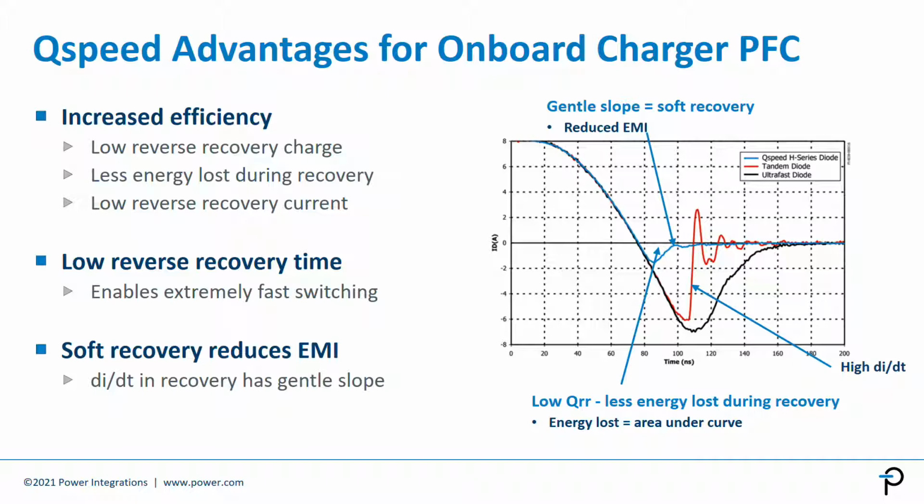And same thing with the ultrafast diode. You could see that the ultrafast diode has a significant amount of reverse recovery and hence loss, and soft switching of the QSpeed diode with a gradual transition of the current allows it to not only reduce EMI but also reduce the amount of the peak reverse voltage stress that occurs as the diode turns into reverse bias.